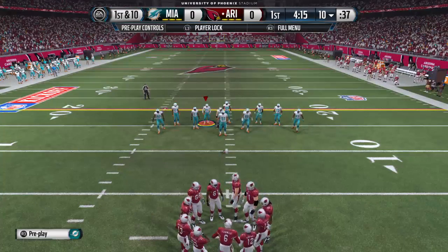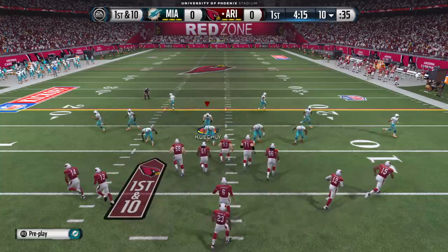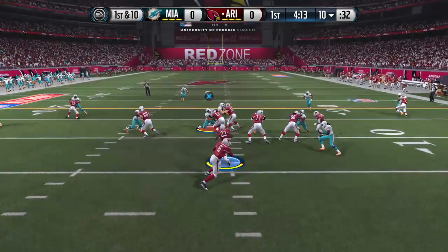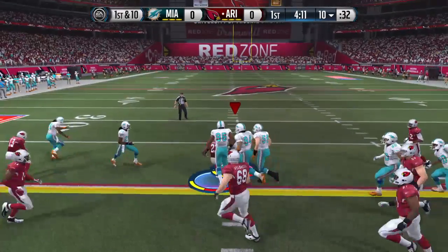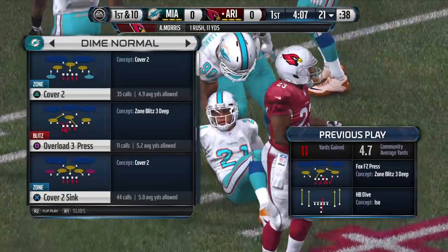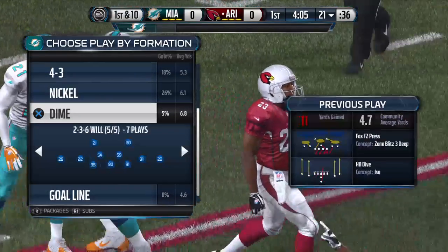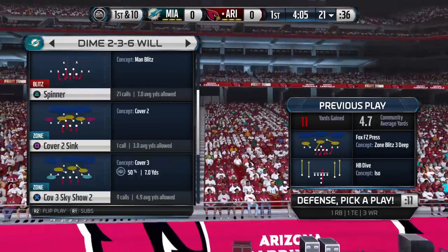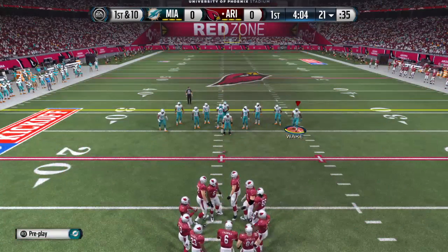First down here. Morris is in the backfield. They'll run it here. He's going to be tackled right around the 21-yard line. The Cardinals offensive line will be whooping it up tomorrow when they watch this play in the film room. What a good job by them. Excellent planning and awesome execution.